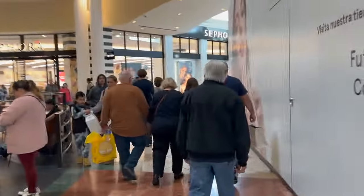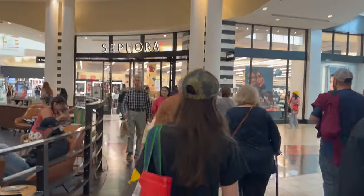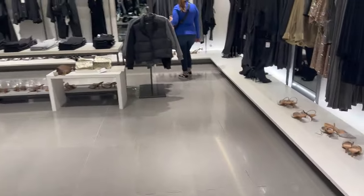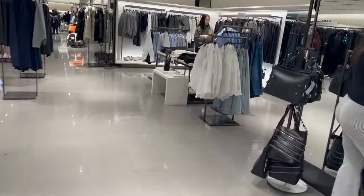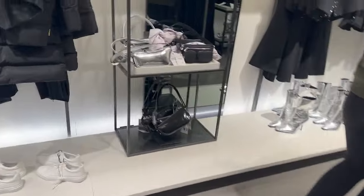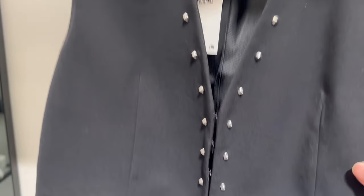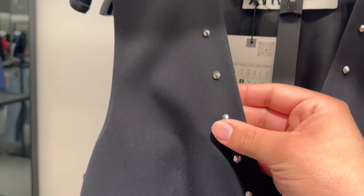I do prefer this Sephora a lot more because it's a little bit more of a higher ceiling than the one at the gallery. That line at Starbucks though. I want to see if they have anything cute. This one is already calling my name. Not this, but this. Oh no, they're a little too studded, but this is so cute. It's like the perfect amount of edginess because the studs are not too big on them.